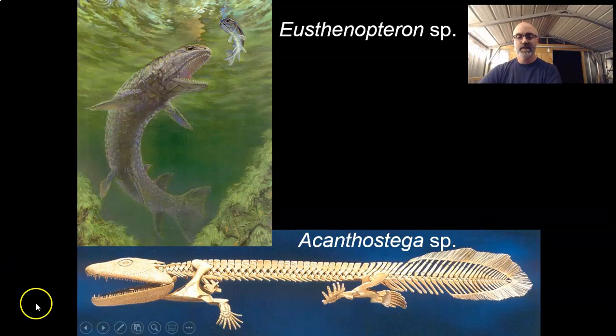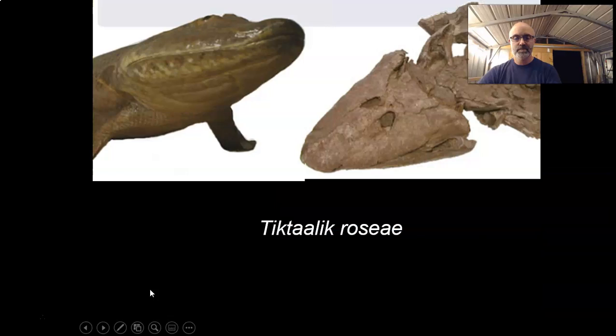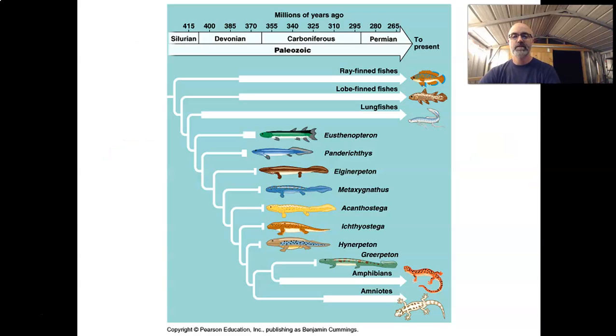Acanthostega, see that very solid spinal column. We're starting to see these girdles attaching the limbs to the spinal column, flattened skull. Tiktaalik, very terrestrial looking animal, but was aquatic. Okay.